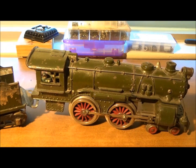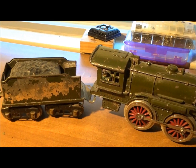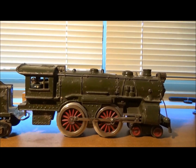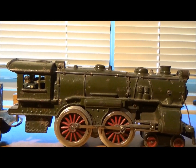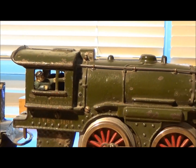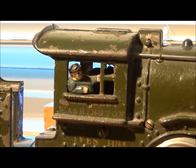Next is an Ives standard gauge engine that probably only hardcore Ives collectors have ever seen. It's a 1927-1928 B&O President Washington 1134 loco with its distinctive engineer leaning out the cab window.